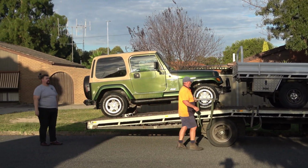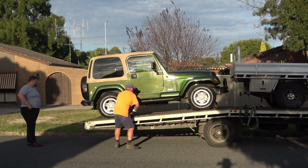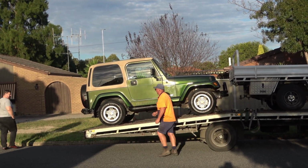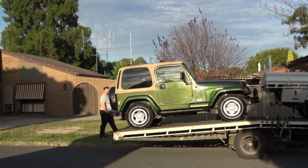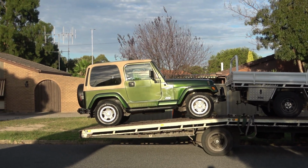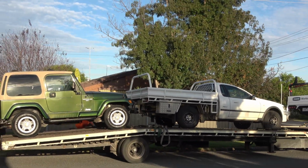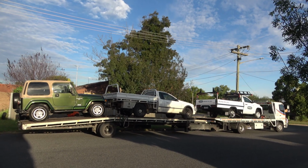But as I think you can probably see there, it's a really clean example of an early Jeep Wrangler, being a TJ Wrangler. It's in the green and tan color, which we really liked. It's probably had a little bit of off-road use. The tires on it at the moment are road bias tires, and it doesn't appear to have had a suspension lift or anything like that. There's some Iron Man shocks in there that are clearly aftermarket, but I don't believe it's actually had a lift.